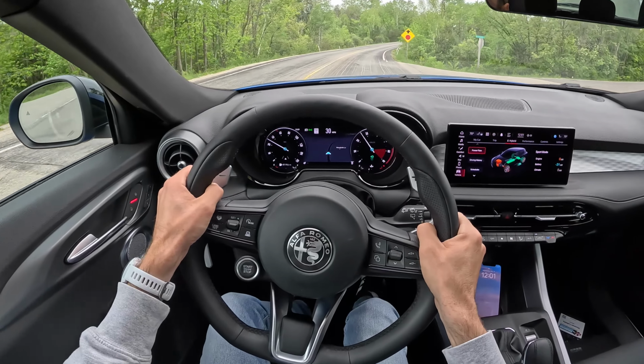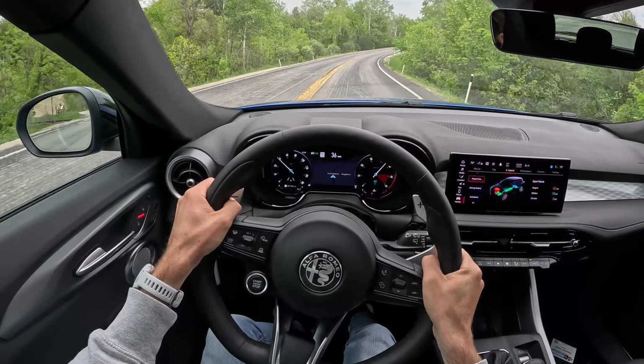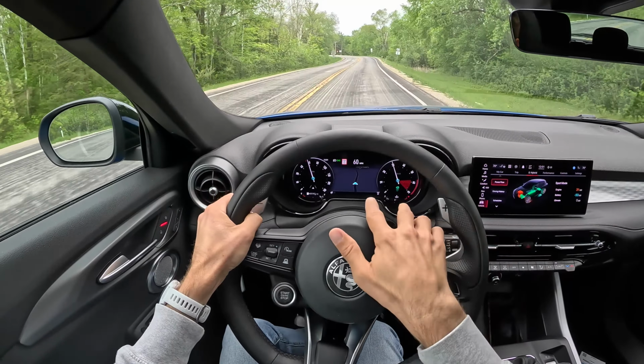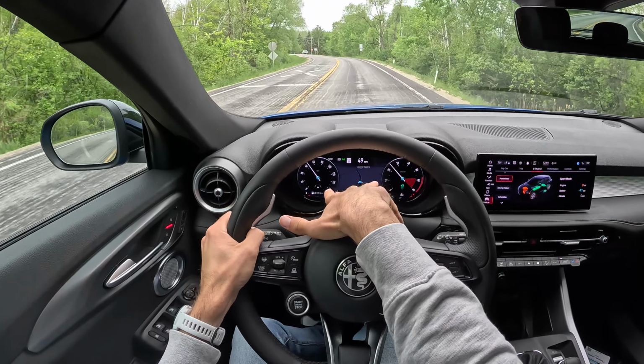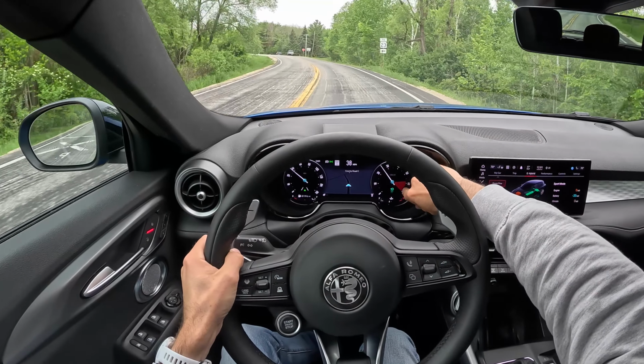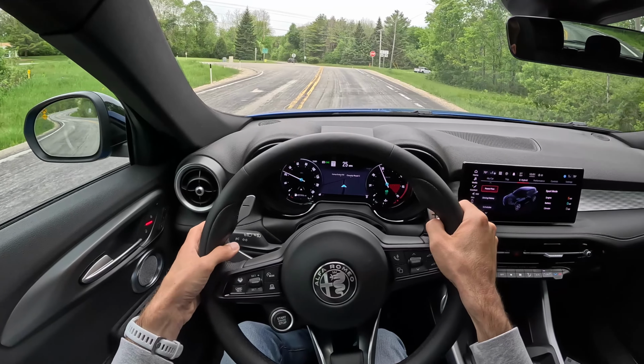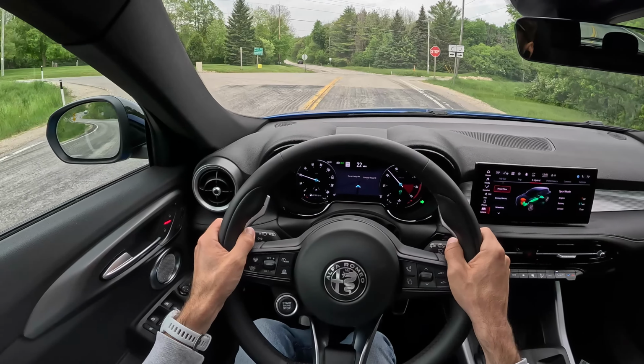You can hear the regen. And these gauges are super old school. I know they're LCD, but they gave it that 1960s Alfa vibe. This is kind of neat. There's a lot of throwback little Easter eggs in this car.